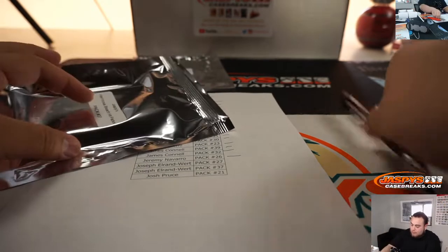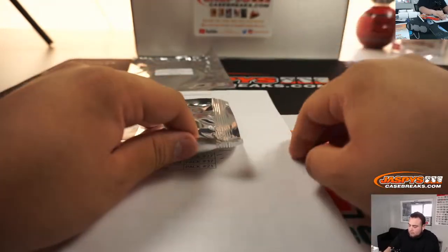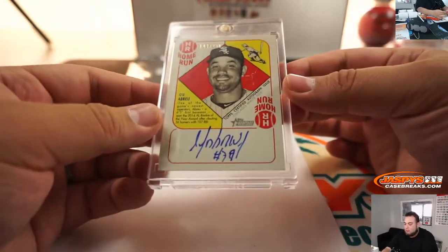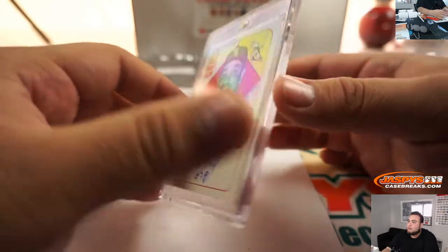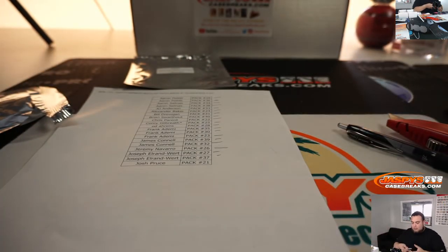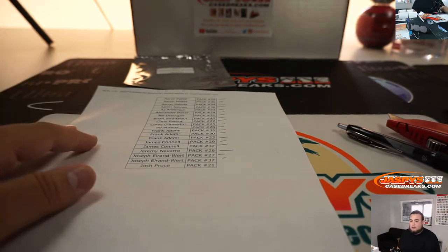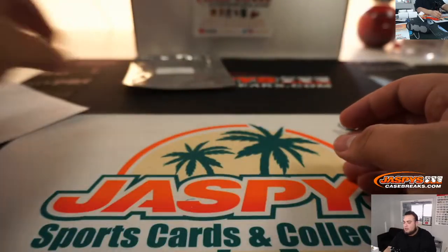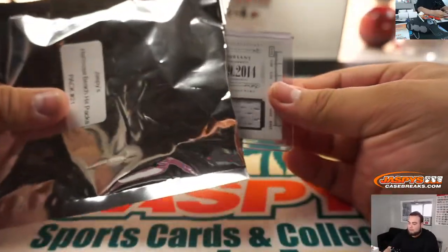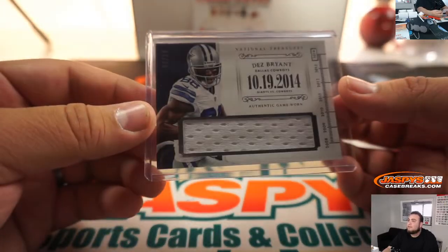And pack 37 for you. And then we got a home run out of 250, Jose Abreu. There you go. All right, Josh Pruce. All right, here, man. Good luck. And then you got a Dez Bryant relic. 8 out of 10 from National Treasures.